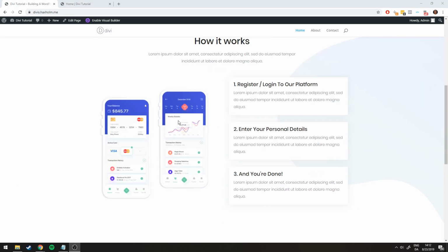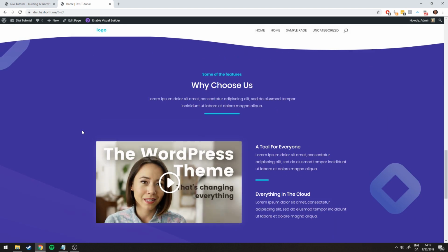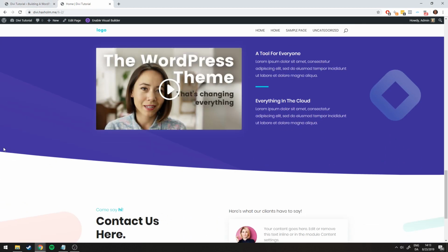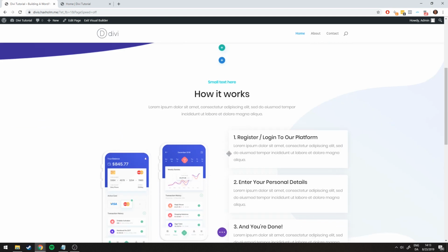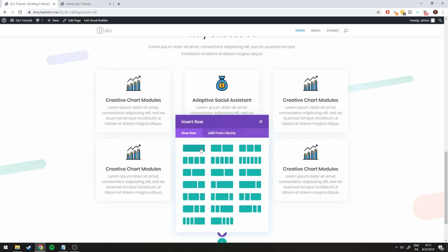So next up, section number 4, I believe. Now this works a little bit differently. We're going to use a few other modules like the video module, and we're going to use something called dividers, which you will see in a second. Let's go back to the enable visual builder. Scroll down and click on the blue button and add a section here.